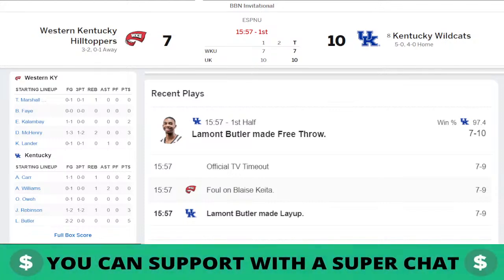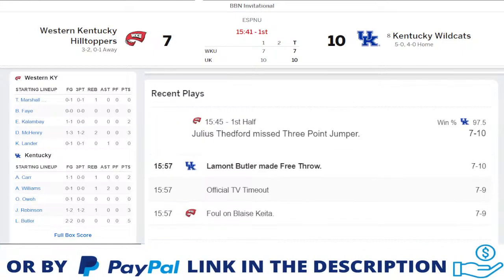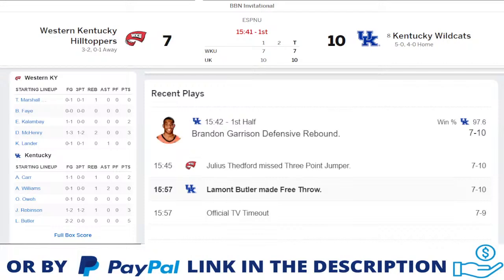Here's a free throw. It's up and it is good from Butler, who completes a 3-point play. He has 5 points, and Kentucky has a 3-point lead at 10-7. Bayless walks the ball into the front court, guarded by the 6'7" Robinson out top to Thedford. Thedford dribbles left and bombs one, and it's too hard, and it's pulled down by Brandon Garrison.